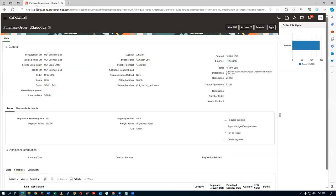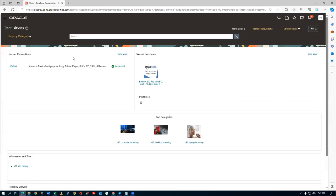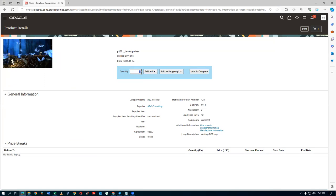Close it up. Now go back to the model. Give it done and then come out of it. He is now going to shop for the desktop. Click on done. Let him shop for the desktop. He can go to shop by category or anywhere. He wants to have two desktops.